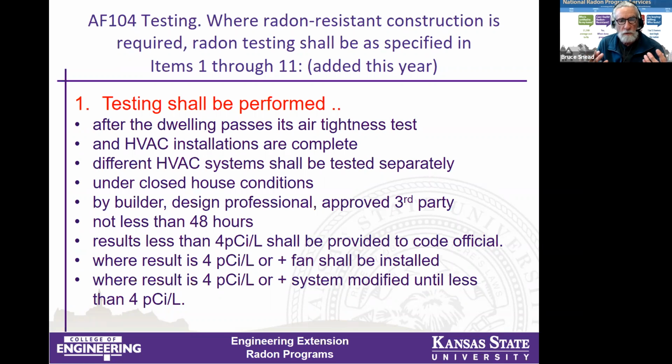Well, it never got tested initially because, oh, it was built radon resistant. So the owner thought they didn't need to worry about it. It was going to be low. But you've got to test to verify that radon is performing. And Brian talked about all the ways in which systems are not likely to be successful. And so adding testing to Appendix F, which a jurisdiction can now use and adopt or modify if they already have Appendix F, I think is a great improvement.